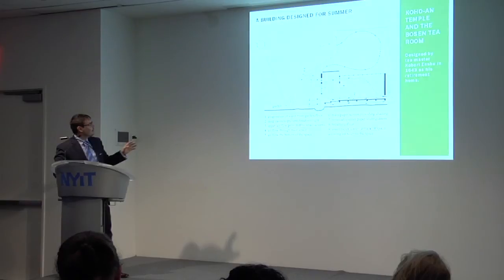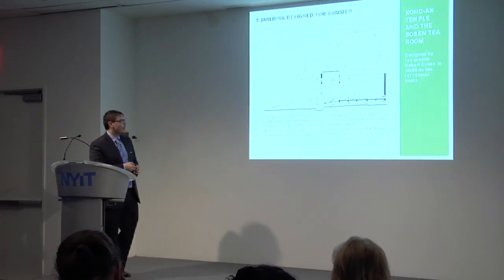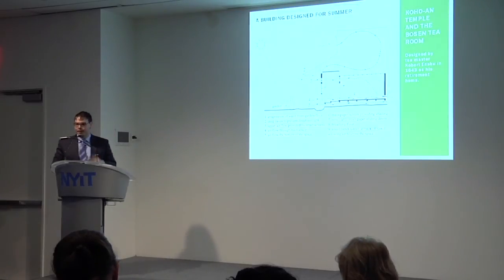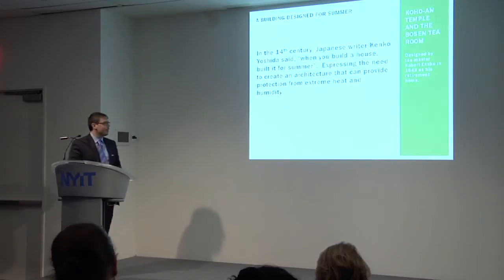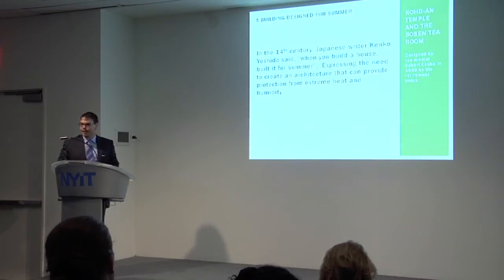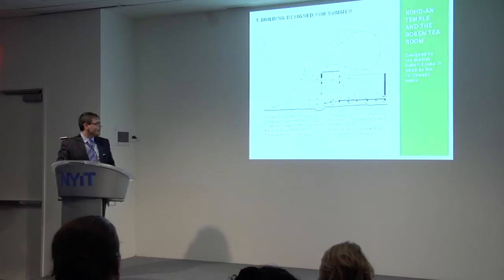So this is more like details of construction. There's one saying in Japan: if you build a house or temple, always build it for summer, because that's the key design. It was the Japanese writer Kenko Yoshida who said that when you build a house, build it for summer. That's a key factor in Japan. Winters are very cold, but summer is still the most drastic season. Hot, humid, very uncomfortable.